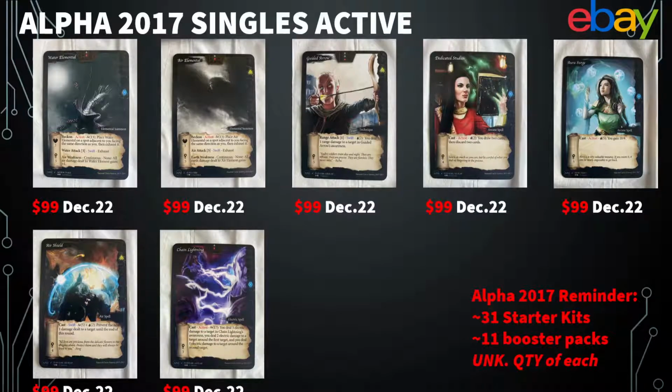So I just wanted to call attention to them because there is a distinction between Alpha 2017 and Alpha 2018, and people that are buying these need to know that, because some of them they have listed here we're going to show on the Alpha 2018 same cards for similar prices. So, if I'm buying one of these, I'm buying the oldest version, period, for the same price especially. So we've got the Water Elemental, Air Elemental, Guided Arrow, Dedicated Studies, Aura Surge, Air Shield, and Chain Lightning. These are, for the most part, I believe they're all commons except for the 2 elementals.